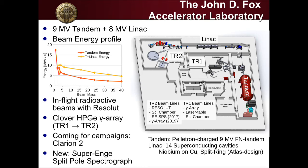But the LINAC essentially doubles the energies coming out of the tandem, which allows us to do a fair amount of heavy ion beam physics. One of the focuses that I've been most involved with is the in-flight radioactive beam facility, Resolute. And of course, the other focus of the lab has always been gamma spectroscopy. Right now, the gamma array is over here, but it will come back into the target room pretty soon. And this here is still essentially a placeholder in my graphics.